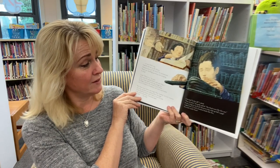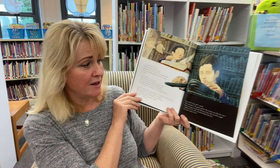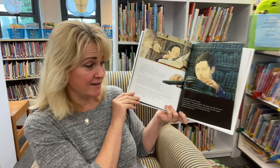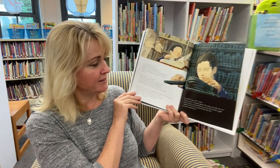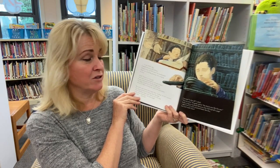"C'est tout! Is that all?" I asked. "There are more," the guide replied, "but they're just like this one." Words as large as my hand. Sentences that took up half a page. I sighed. Even if I read 100 books like this, how much could I learn?